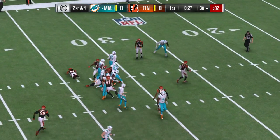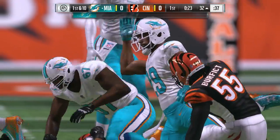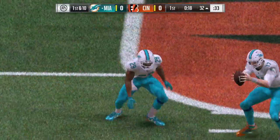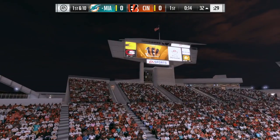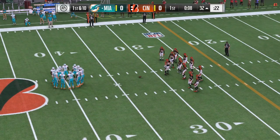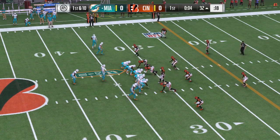They'll run it now out of the gun, and he gets it down to the 32. Just 4 yards on the pickup, but that's good enough to extend the drive. So many teams want to throw the ball in this situation nowadays, but I love watching a team that has enough confidence to go ahead and run the football in that situation. That's almost a tendency breaker. And a new set of downs here after picking up the first on the ground.